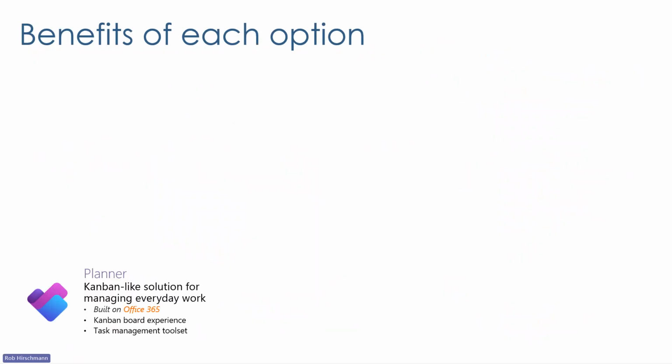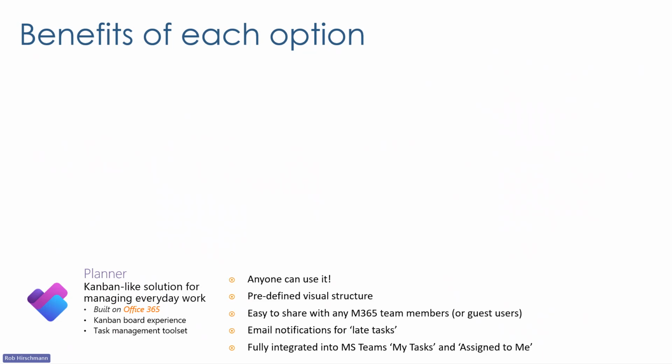If we start with Planner, that is the visual Kanban solution for managing everyday work. Good things: anybody can go in and use it. It's very easy. It's very visual. It's basically a task list that has a Kanban board behind it and allows you to aggregate and share that information, set up notifications. It has a predefined visual structure to it. So every Planner plan will look exactly the same, which makes it easy for people to get in and build additional plans. Also to learn.